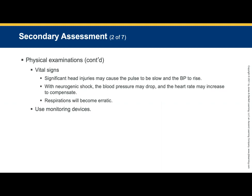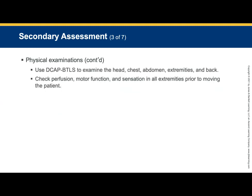Your tools, your pulse ox, all these different tools that your service allows you to have, are just going to help you build your patient care that much better. Use them when they're appropriate, and don't let it be, oh, well, I forgot about that. You know, we could use this.